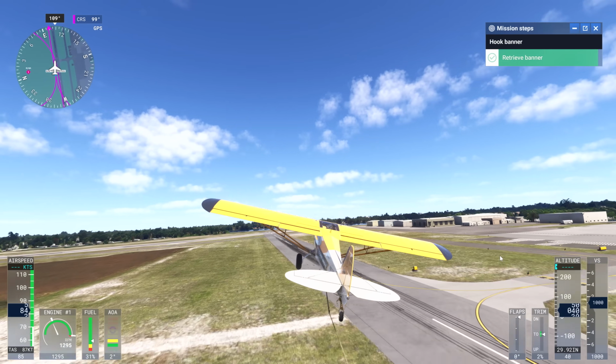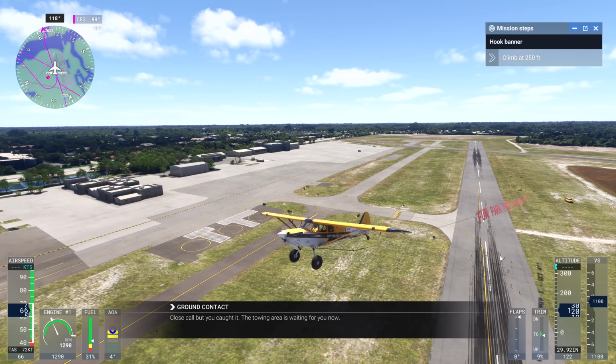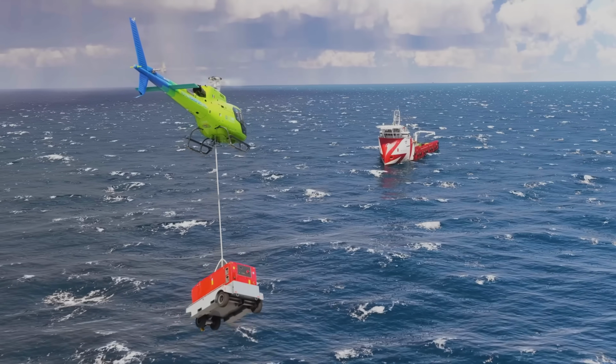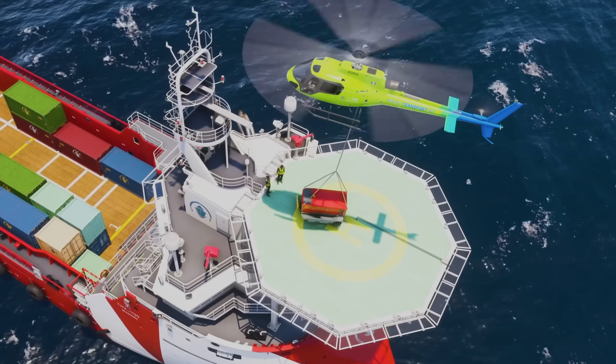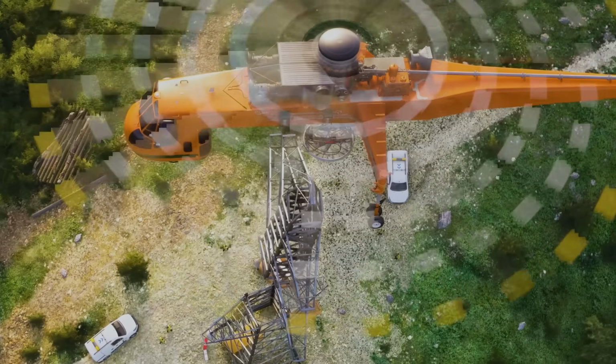For example, banners will add weight and drag, so you'll have to put in extra power to counteract these effects. Cargo is physically simulated, so if you hoist a cargo payload up with a helicopter, it will be affected by prop wash, so you'll have to do it skillfully in order to remain stable.